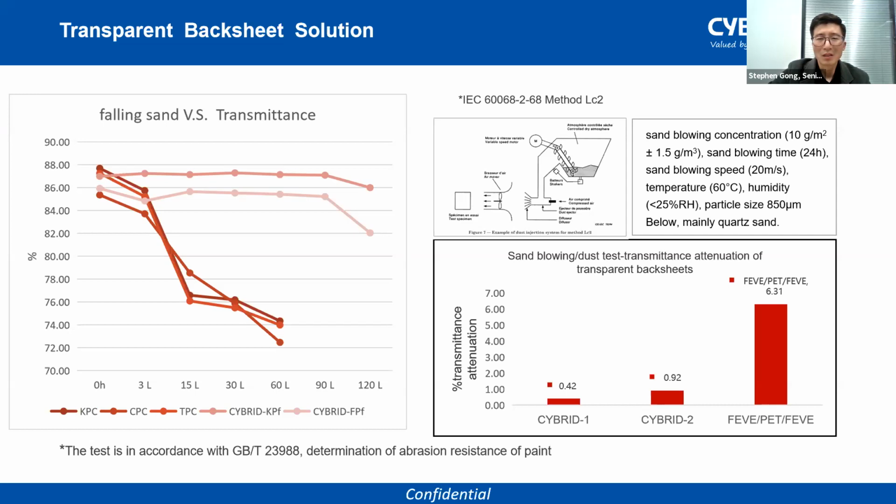This is a test with a wind speed of 30 meters per second with 10 grams of sand inside, and the sand is attacking the backsheet air side to see if there is transmission dropping or not. So it is interesting that the coating type is not dropping too much after this test. So we suggest that if you want to put transparent backsheet modules in strong wind or strong sand areas, it's better to use a test like this to simulate the sand blowing test.